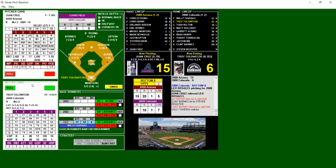Troy Tulowitzki is up. He's 0 for 4. Here's the pitch, the shortstop. And that's going to be 2-4. 2-4. Strikeout plus. That's a 17. That's a 17. And they struck him out.